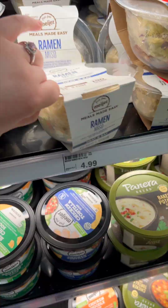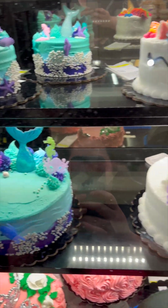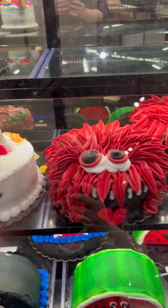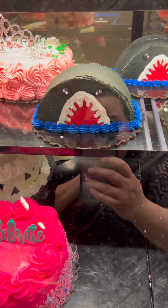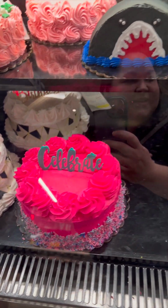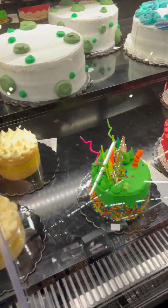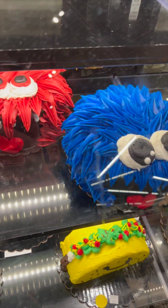I love ramen. This entire cake case caught my eye. Look how colorful these are. They're so intricately decorated. Little taco cake. I love all these. Oh, a little shark. They have princess cakes, kind of more neutral ones. These are so cute. Little brighter ones. I love these monster cakes.